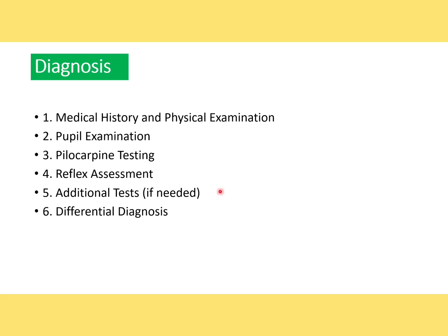Another is reflex assessment. I told you about the Adie syndrome. Adie syndrome often involves dysfunction of the autonomic nervous system beyond the eye, and the eye specialist will assess the patient's deep tendon reflexes, like those in the knee or elbow. In Adie syndrome, these reflexes are typically reduced or absent on the affected side, reflecting broader nerve involvement as well.